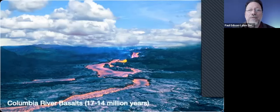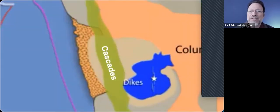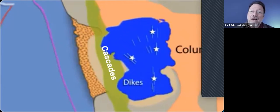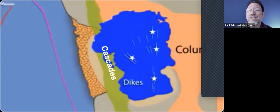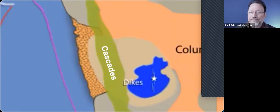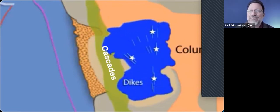Let's start with the Columbia River basalts. So this is a fantastic story. It's really wild that about 17 million years ago, these giant fissures opened up in Eastern Oregon and Washington, represented there by the white lines, and lava poured out. Very much the same sort of runny lava that you would have seen in Hawaii back in 2018 in that eruption. And here it's represented in blue. You know, it's actually orange and black as it cools.